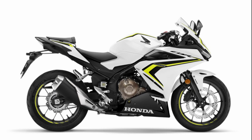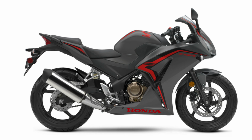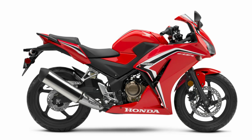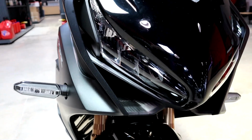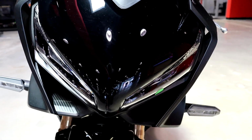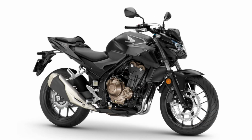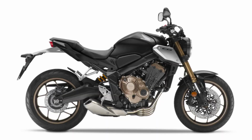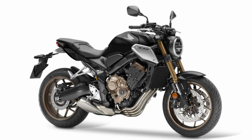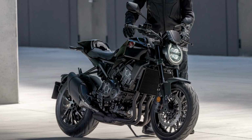Next up are the models below it. You have the CBR500R at $6,999, and then the CBR300R that starts at $4,799. Also, if you're not just into the CBR models and are open to the naked CB models, you have the CB300R at $4,949 and the CB500F at $6,499, followed up by the bike we're looking at today's naked brother, the CB650R at $9,199, and then the Mac Daddy CB1000R Black Edition at $12,999.